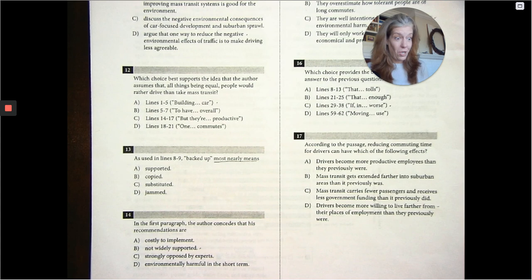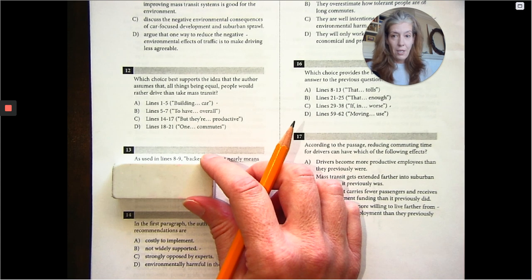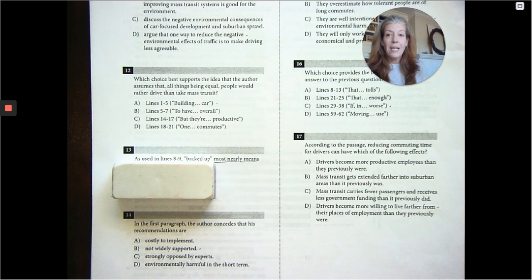Here's the way I want to show you how to do this. I'm just taking my eraser. You probably have a little eraser like that. And I want you to cover up the possible answers. So we're going to look at number 13, 'as used in line, most nearly means,' and that's as much of the question as I want you to look at. I don't want you to look any further.